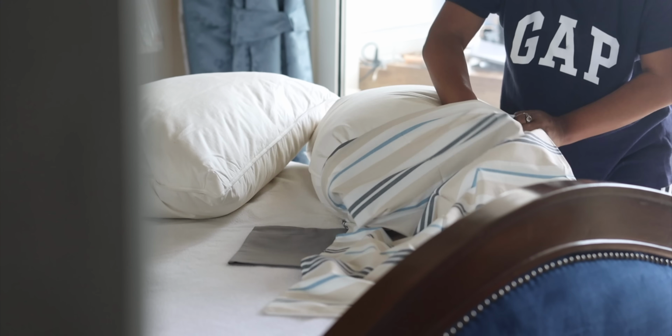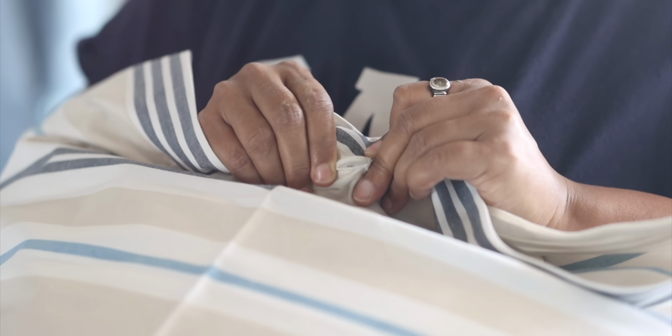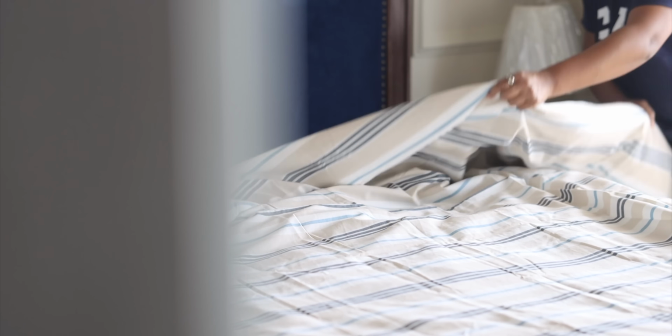One, two, three. Anyway, today I motivated myself to clean the house wherever required. I'm starting out with our bedroom. I will change the bedding first and put fresh ones.